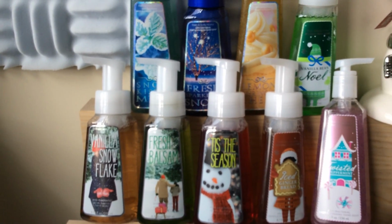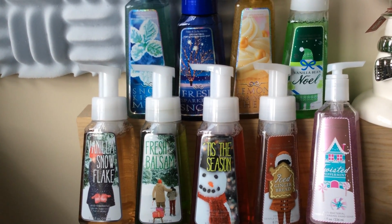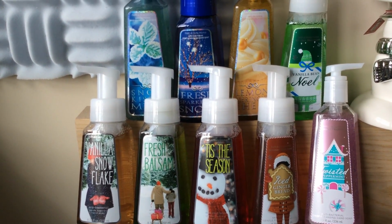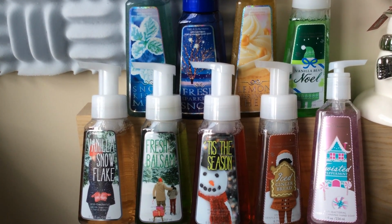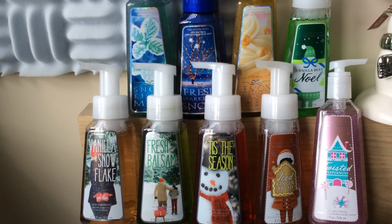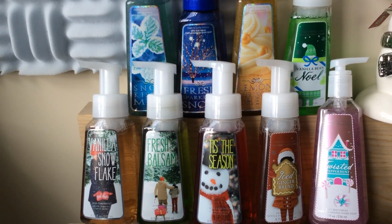It does come off a little summery. Pink sugar is hard to describe, what it's supposed to be. I get a little bit of the champagne note, like the champagne toast candle. It is sweet and sugary.